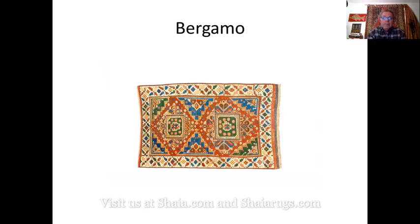Bergamo was more of a tribal. By the way, if we were to, I don't want to go back this many slides, but if you were to look at Turkey, of course, Istanbul is right over here in the far west, but most of the weaving was done in central Turkey, not over by Istanbul, but farther inland in central Turkey. In fact, Bergamo is very close to the Caucasus border, and oftentimes people would mistake this for a Kazakh from the Caucasus, but it's actually from Bergamo.